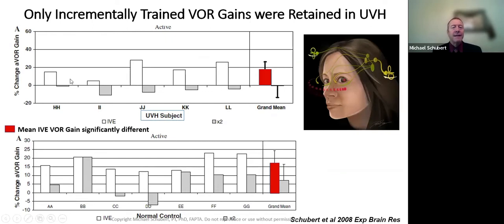And what you're seeing here in the clear columns are the individuals and the amount of gain change they had after the 15 minutes of training. And then the summary, the mean of all of that, versus their equivalent training with a different method, which basically was replicating what the clinic does. So the gray is the clinical method, and the clear is this laser method. And you can see that only in those that did the laser training was there retention of the VOR gain by about 20%.